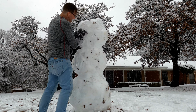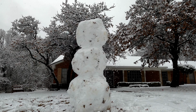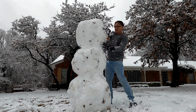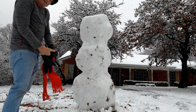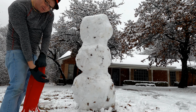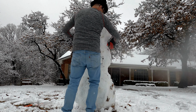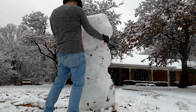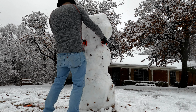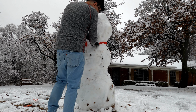Get some of these leaves off. Put on his neckerchief. I don't have to explain this to you, do I? It'll go straight on. Looks like it's gonna be a bit small. Oh well. It's on there nonetheless.